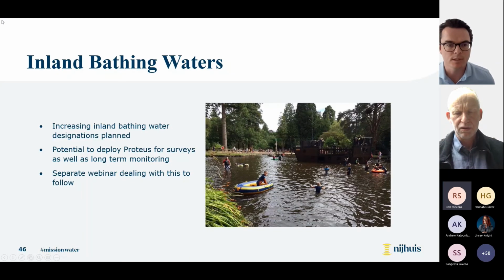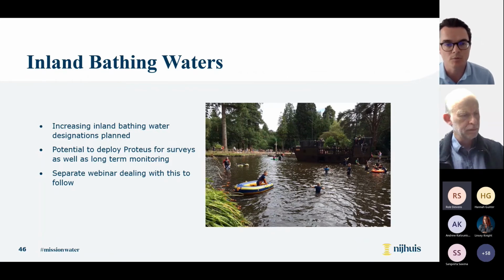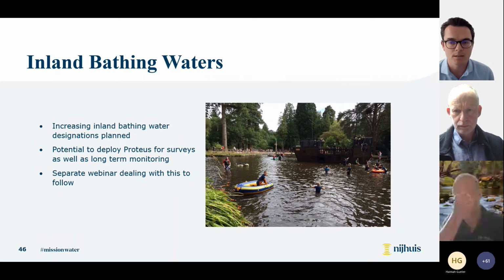But yeah, I just wanted to really briefly touch on inland bathing waters, which Hannah and Rob have already talked about. As Andy said, we've developed some really good methodologies for using the Proteus for screening samples, building up a really good understanding of catchments, and for river and outfall tracer surveys. And one of the other applications that we can see the Proteus will be really useful for is for inland bathing water surveying and for long-term monitoring. So that's something we're beginning to look into, and looking forward to developing that in the future.